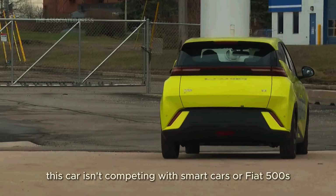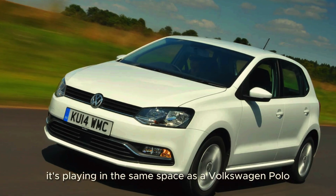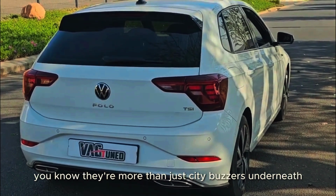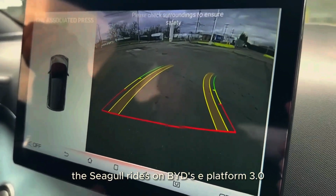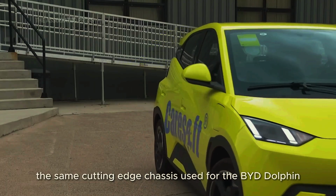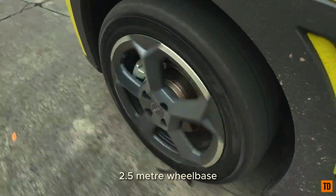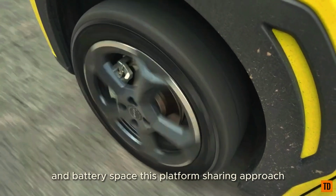This car isn't competing with smart cars or Fiat 500s, it's playing in the same space as a Volkswagen Polo or an MG3. And if you've ever driven those, you know they're more than just city buzzers. Underneath, the Seagull rides on BYD's E-Platform 3.0, the same cutting-edge chassis used for the BYD Dolphin. That gives it a longer than expected 2.5-meter wheelbase, allowing for surprisingly roomy legroom and battery space.